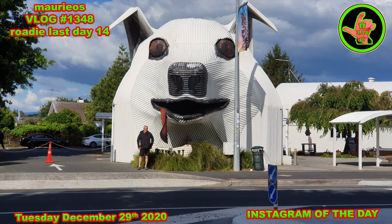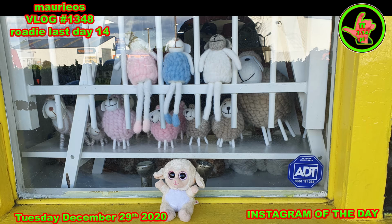And then on to Tirau to check out the corrugated sculptures. This is a building, and there's another one that's a couple of sheep. So stopped in there for an ice cream and a donut. Larry the Lamb caught up with some old friends, and then from there we pushed on to home, Ngaruawahia.